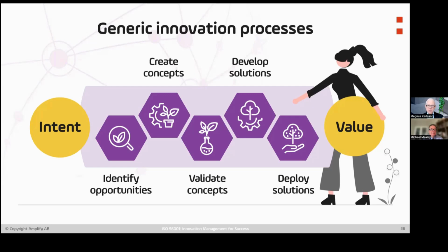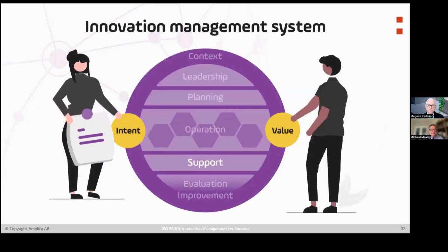It just points out that we need to consider that these activities are covered within the processes that you choose to have within your organization. And it's not as linear as it looks here. This is very much an iterative process. So you're jumping back and forth. When you have validated the concept, maybe you have to go back and look at the opportunity again, dig deeper into the problem. You learn more about that before you generate new concepts and then you validate again. So there's a lot of looping and iterations going on here.